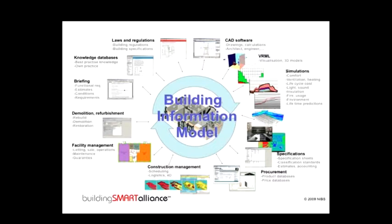Open standards: the National Institute of Building Science and Building Smart Alliance really support the need for open standards. Open standards mean that we can move information from one tool to the next in a non-proprietary format. That's absolutely critical to the success and the sustainability of our decisions that we put into our different tools.